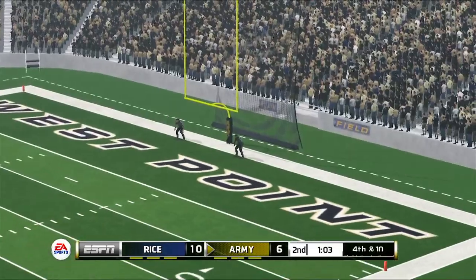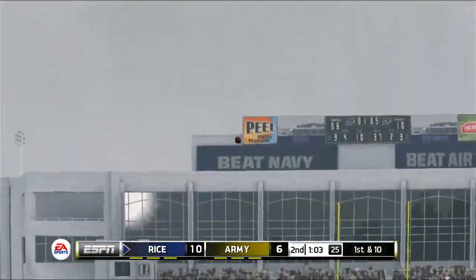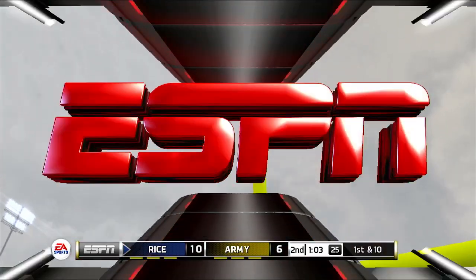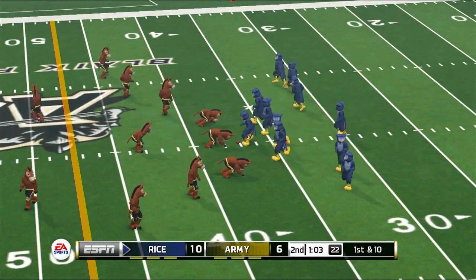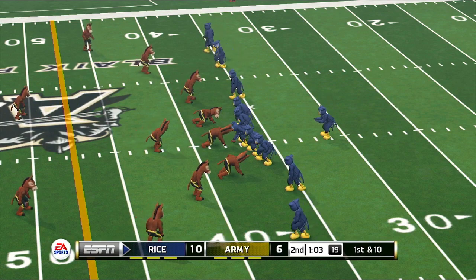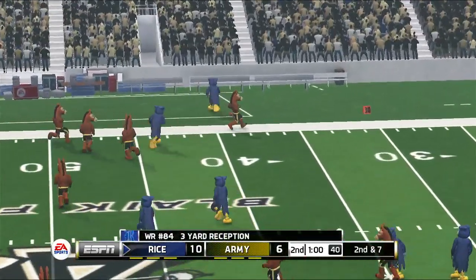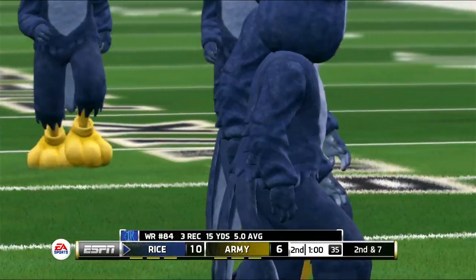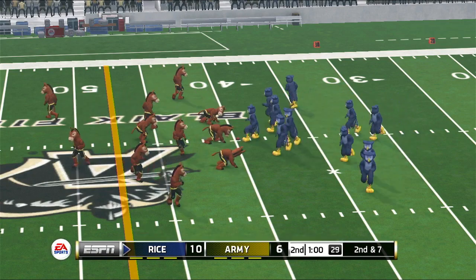Kicks up. No good. He pushed it to the right. In a game that's this close, you can't afford to waste possessions. Rice holds a 4-point lead. Steps out of bounds around the 40-yard line. From their own 40-yard line. Second down.